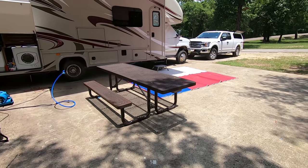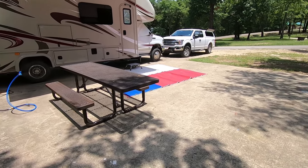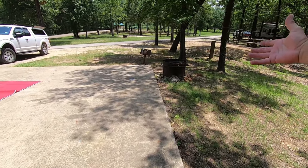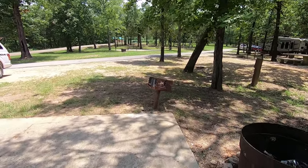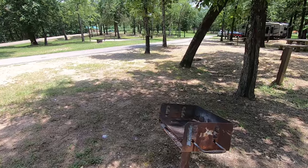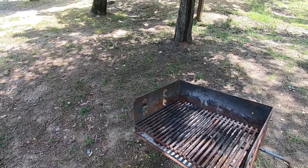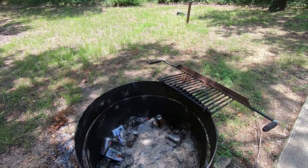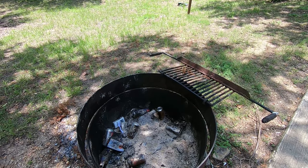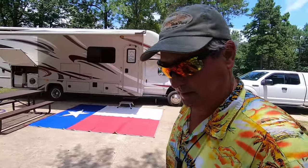What can I say? We got this great big concrete patio, so I don't have to worry about tripping over any obstacles. We've got a burn barrel, fire pit. Not overly impressed with the charcoal cooker, but I bring my own with me anyway. It's in bad shape. That's in bad shape too. This is a COE park, in case you didn't know.